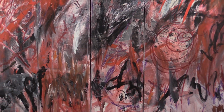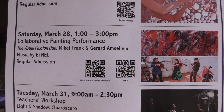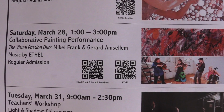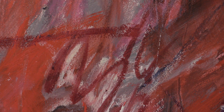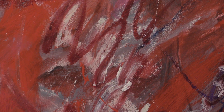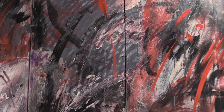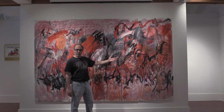Not only do Michael and Gerard paint together, they do it publicly. On March 28, 2015, at 1 p.m., you can watch them create a painting together at the Noyes while the musical group Ethel performs. All of the actual painting, the process of the work, is completely emotional and physical. And that's why painting large is preferable, because we can really move. It's kind of a ballet of painting.